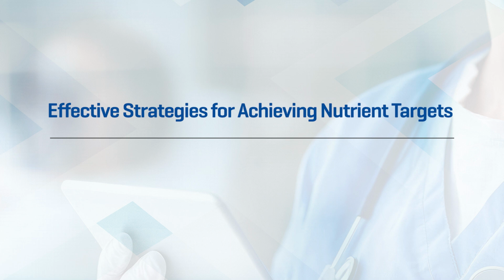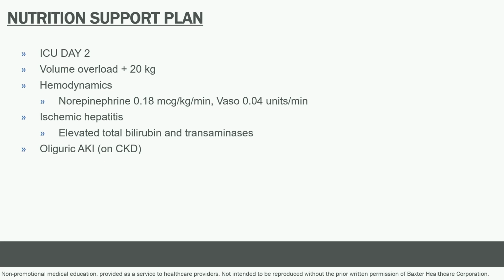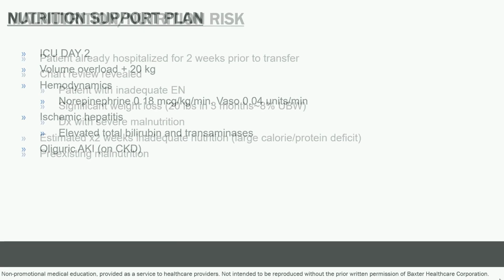Hi, everyone. So now that we have our estimated calorie and protein needs, how are we actually going to ensure adequate nutrition delivery for this patient? Just to summarize again: ICU day 2, significant volume overload, plus 20 kilos. In terms of hemodynamics, still somewhat tenuous, overall improving, meeting perfusion targets, vasopressors coming down. Has ischemic hepatitis with low urine output, less than 500 mLs, with acute on chronic kidney disease.